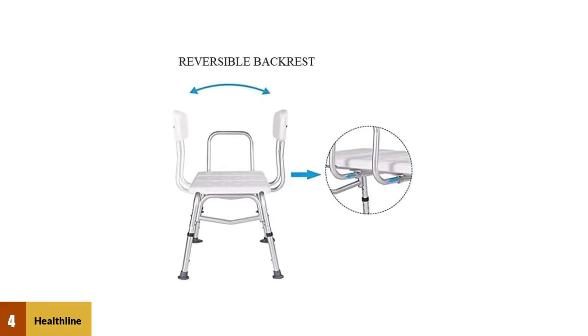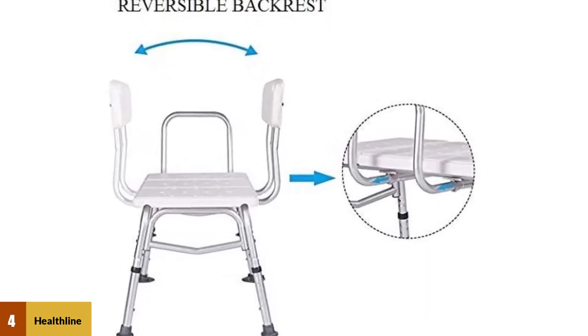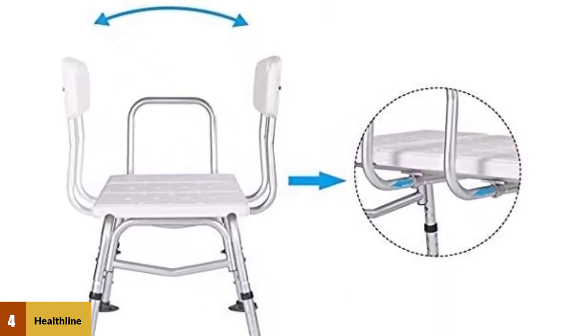At number 4, HEALTHLINE Tub Transfer Bench, Lightweight Medical Bath and Shower Chair. It has a strong construction with an anodized aluminum frame and textured blow-molded seat and backrest. It is lightweight and can easily be assembled in minutes.